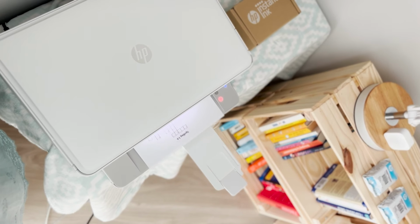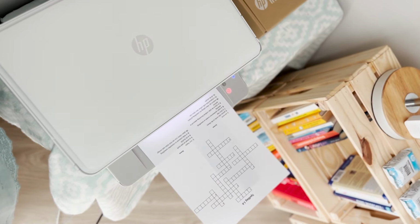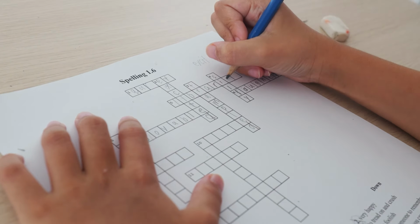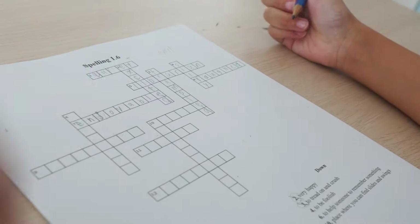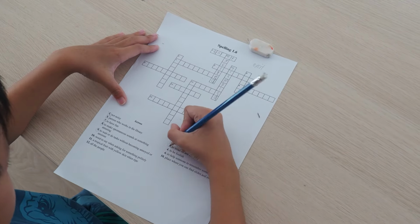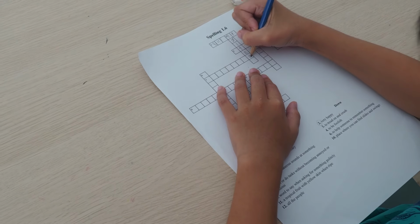There are free websites to help you to create this. Simply type in the clues and the crossword puzzles will be generated automatically. My boy loves solving crossword puzzles, and to him it doesn't feel like he is learning to spell. So just create the puzzles, print it out, and let your child do the work.